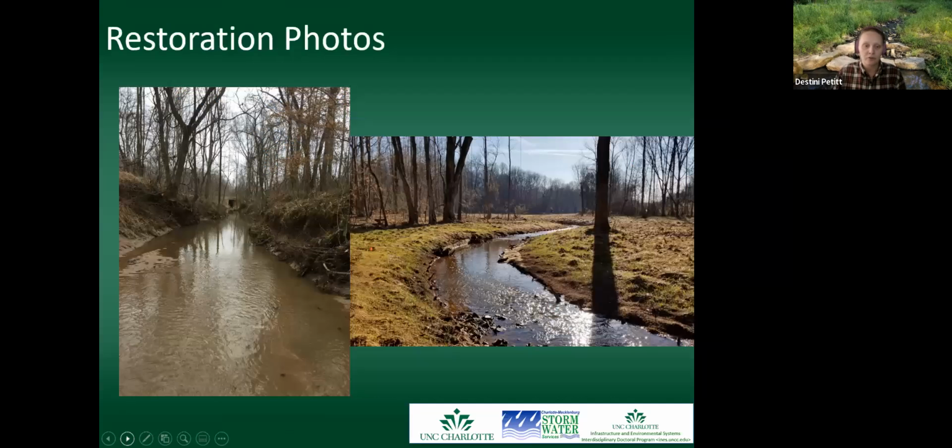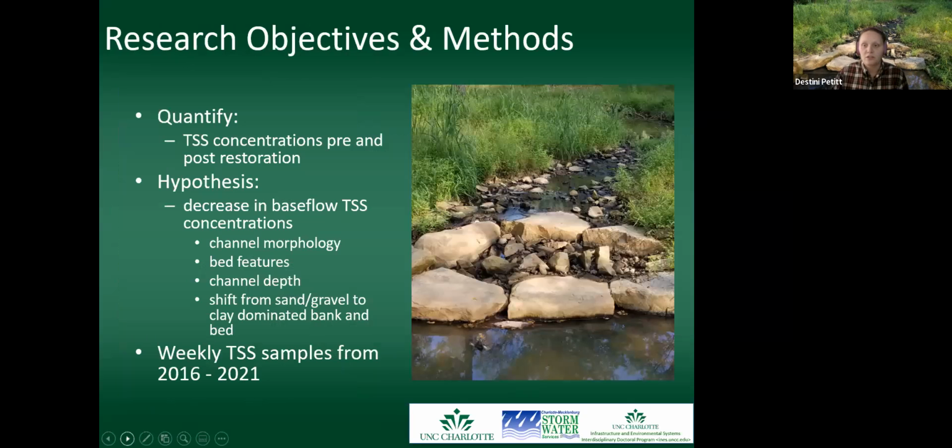And some before and after pictures to show you here. The channels were very channelized, highly incised, really fast flowing streams with lots of erosion happening in this before picture. After restoration, we have a more natural channel shape, more sinuosity, slower flows, and ability of our floodwaters to access the floodplain.